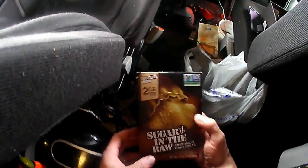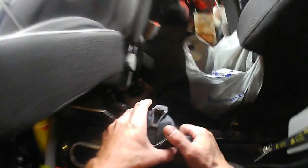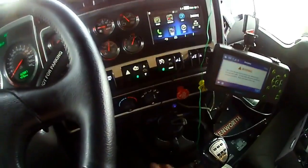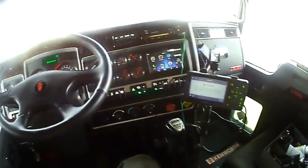I use this sugar in the raw. I don't know. They say it's better for you. Should probably cut out all sugar altogether, but I'm rebelling against what I should be doing a little bit. One of these days I'm going to do a video showing you guys how I live out here health-wise. Maybe you've seen my 35-pound weight on the floor there. Well, we'll do a whole other show on that another time. Well, let's get trucking again here, shall we?